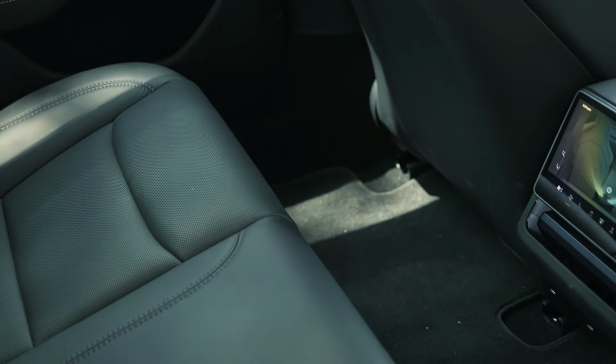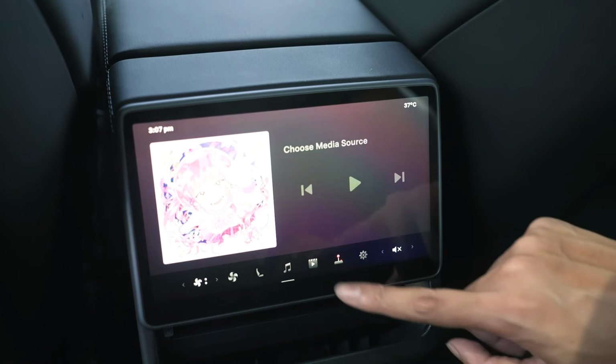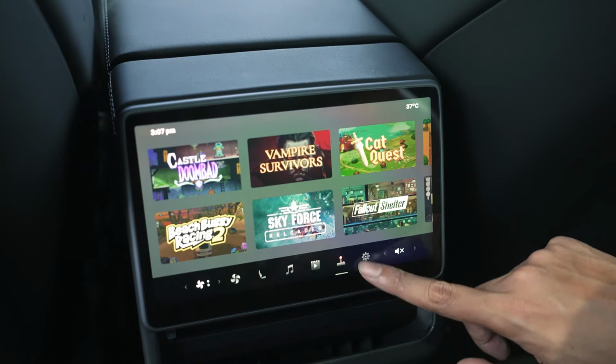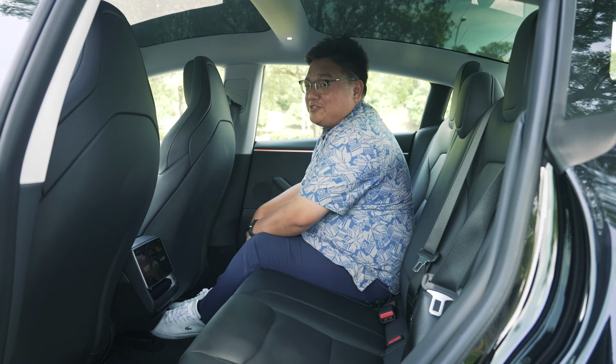There's also a center screen for rear passengers. This is where you control your music, volume, air conditioning controls, and even the aircon vents. You can also watch movies or play games on this screen. But as you can see, you'll be leaning forward to press on the screen. You'll be hurting your back in no time.